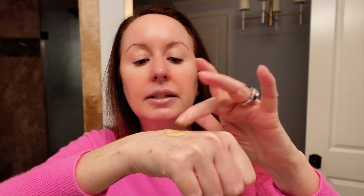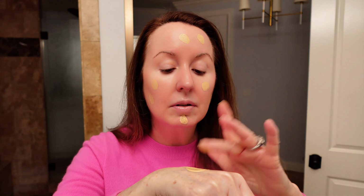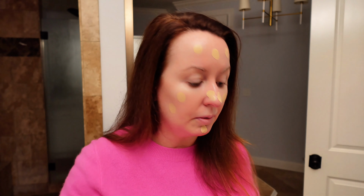Let's see what kind of consistency it is. It's a fairly runny consistency, and this was neutral, but you can see it kind of leans warm. It's got some orangey tones in it. We're probably not going to use anywhere near as much as what's on my hand, but I start by dotting it onto the face. Okay, I'm going to get a rag too so that I can wipe off the excess once I know I'm not going to be using it. I'm just going to push my hair back so it doesn't get in the way.